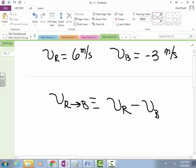Well, let's test this definition to see if it works. It would be 6 minus -3, which is +9. So the first thing is, is this physically reasonable, yes or no? And the answer is yes. And there are two ways in which it's physically reasonable.